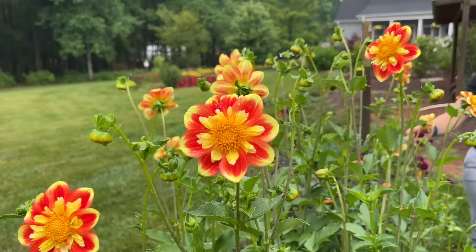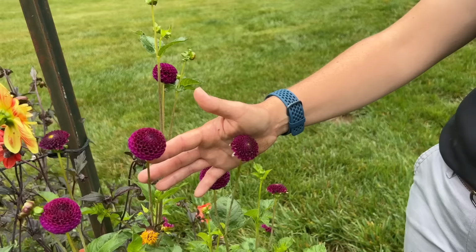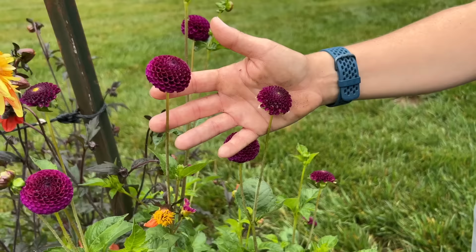Just fantastic. So if you're afraid of dahlias, and you don't think you could ever do them, try them. I mean, look at this. How cute and delicate is that? Just such a sweet little pom right there. Great. So yeah, try the dahlias. Do it. Just go for it. You will be very grateful.